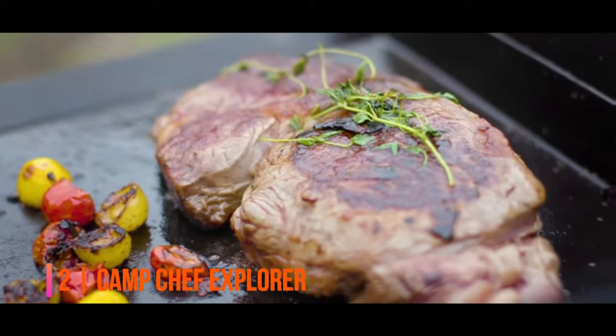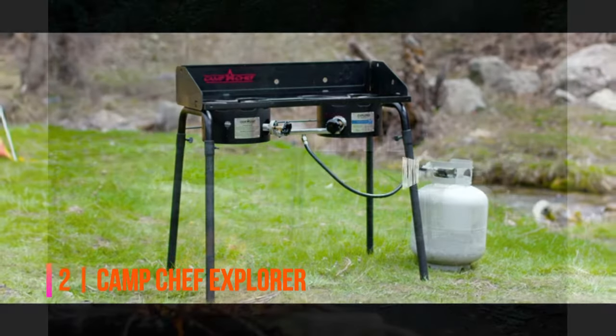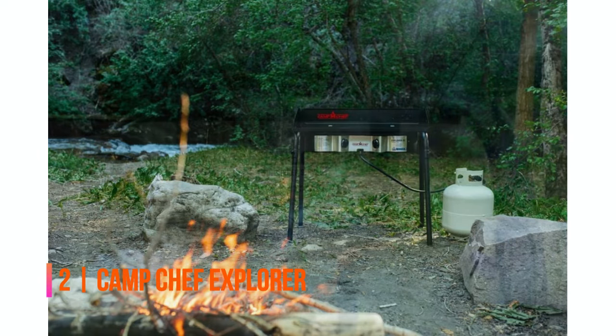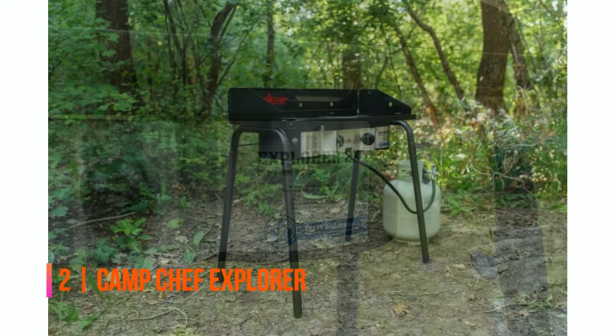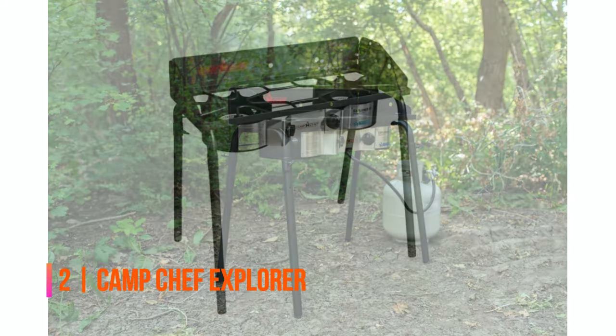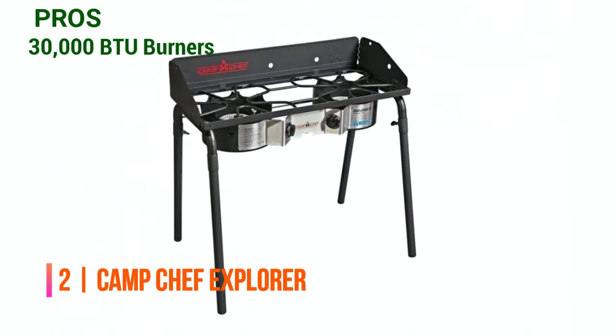The Camp Chef Explorer 2-burner stove does require assembling. The propane hose, main burner unit, windscreen, and legs all need to be assembled. A wrench is included in the pack, so no need to dig out the toolbox as this tool does it all. Each burner has its own windscreen to help shield the flame from winds. This does not mean you can set it up in gale force conditions, but it does provide adequate cover under most conditions. What we liked: 2 cast aluminium 30,000 BTU burners give you plenty of cooking power.